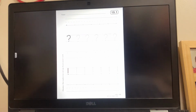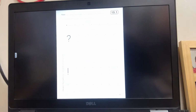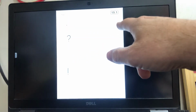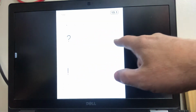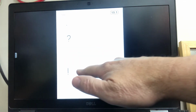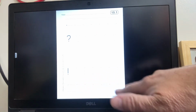Nice. Okay. So here's 19.1. This is the practice sheet for you to practice writing the punctuation marks. There's a line to practice dots. A line to practice question marks. You follow the dots on this, and then you do them on your own, starting at the dot below the headline, right? And then a line of dotted exclamation marks, and then you write your other exclamation marks here.